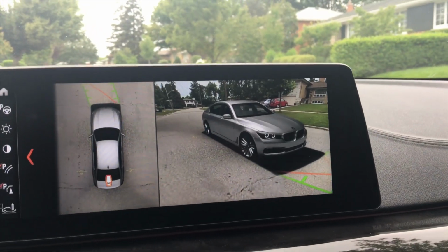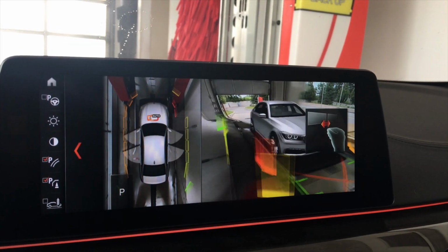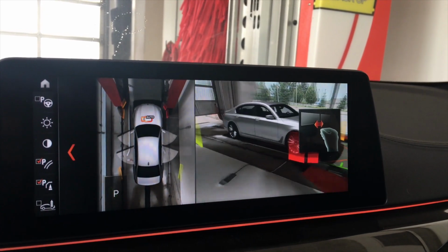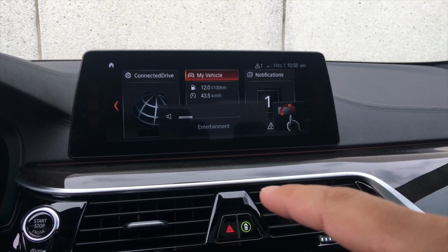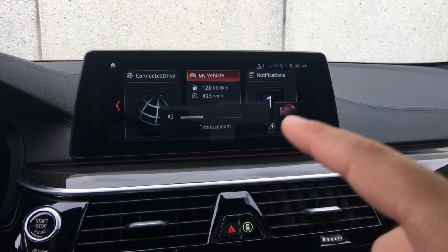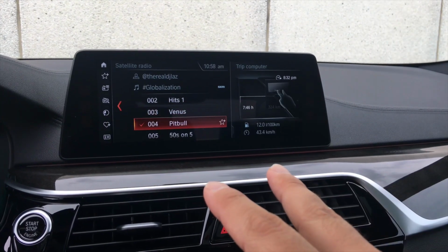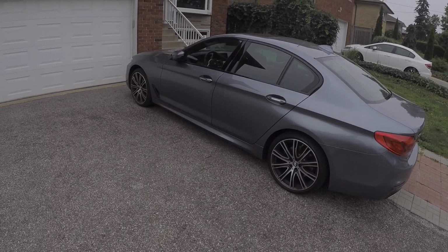Take a look at this. You can swivel the camera around and have this amazing 3D view of your car with its surroundings. Just look at how much fun a car wash might be. You can decrease the volume like this, or you can increase the volume like that, or you can just change the radio frequency.